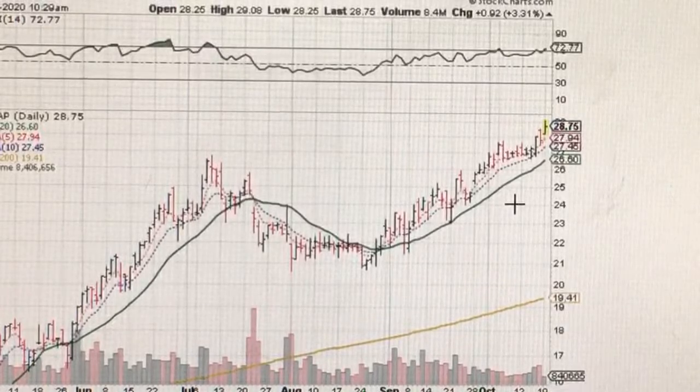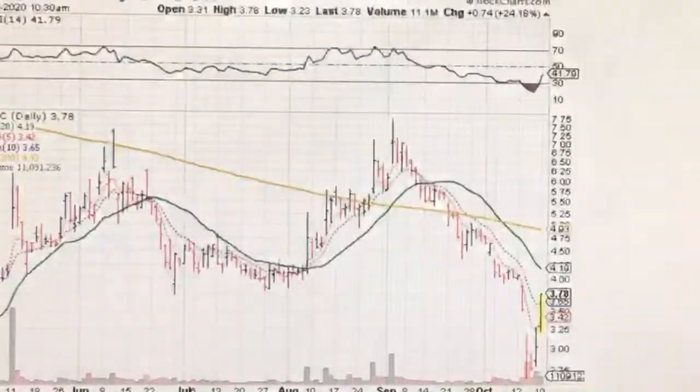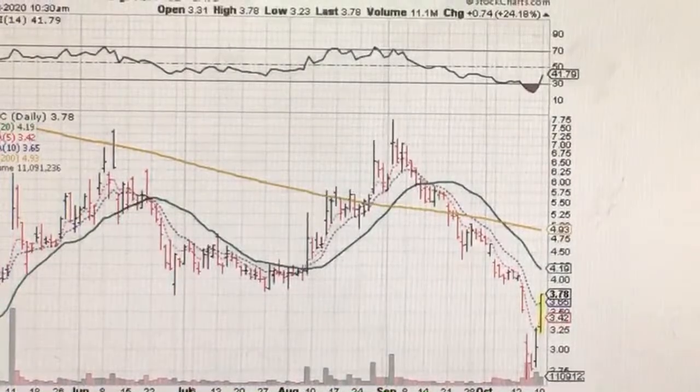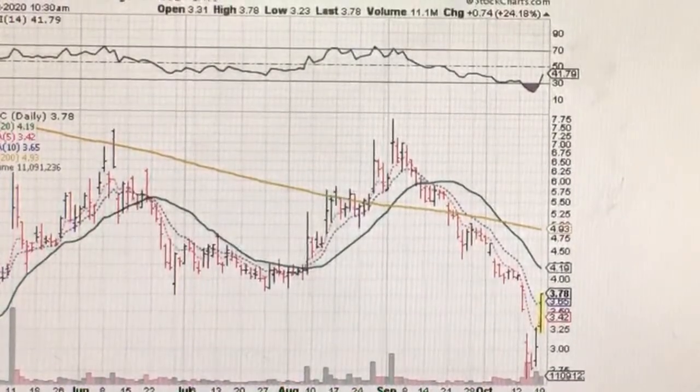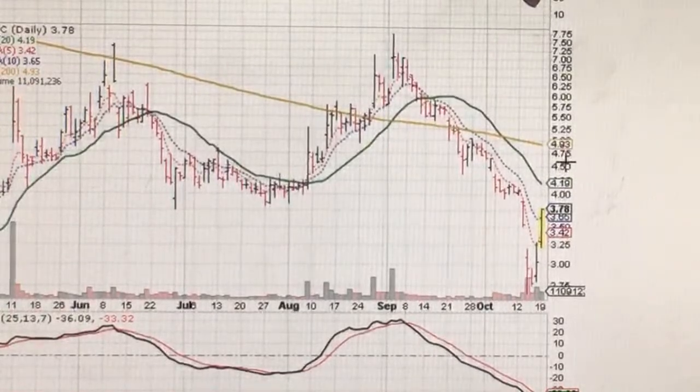Greed and fear. So AMC right now, these are day traders running. Look, it's up another, it's already up again. And there's going to be people who are like, dude, what about this? We got to get in this. It's because they're watching the most active stocks.